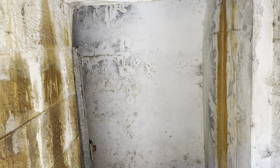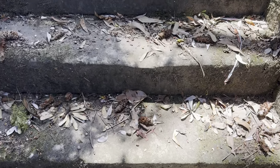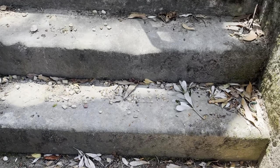Definitely something to keep checking back with, and if I do come back here at some point in the future and find that it is open, then yeah. But we'll have a look at the roof of the place shortly.